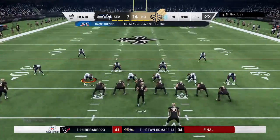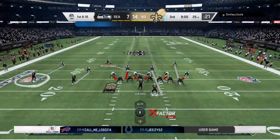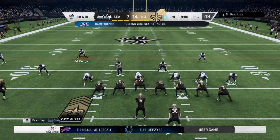Getting set for their next drive, the New Orleans offense. They have the lead. Now they'll be looking to extend that lead.